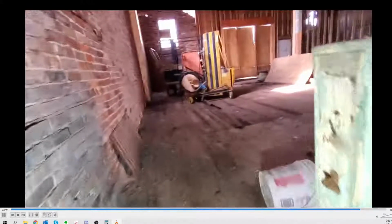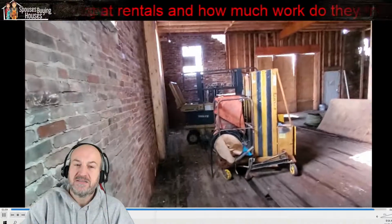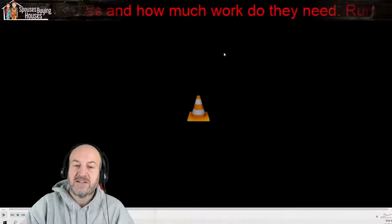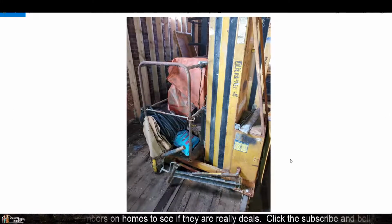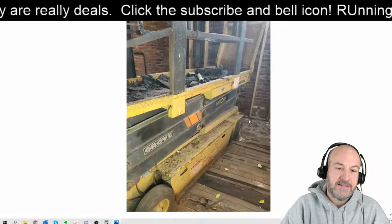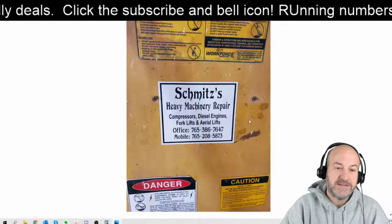Pretty rough. So it looks like there's 2 big windows back here. Oh, there's some brickwork there. That's wide open, right? So I didn't do a whole lot. I was going to show you guys, there's a, what do you call it, a lift station here. There's 2 of those, and then a scissor station here. Right? These were just sitting in there. Schmidt's Heavy Machinery.